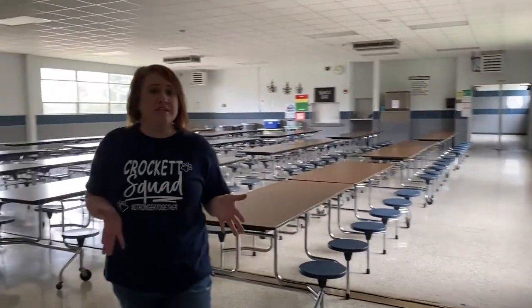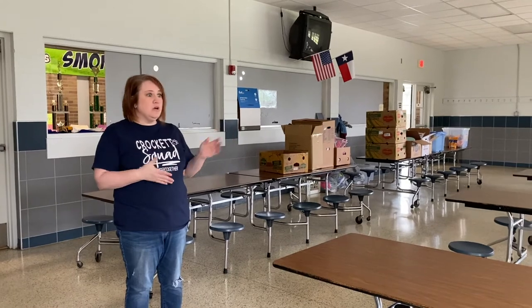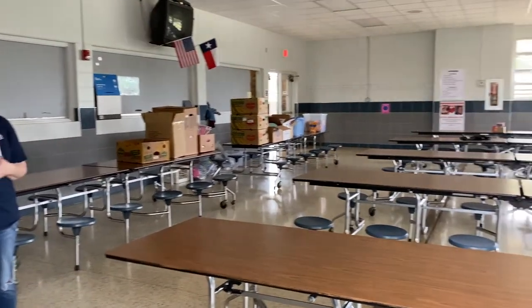All right, so as you can see, our cafeteria here at Crockett is nowhere near as big as your cafeteria at Aiken or at Justice. But believe it or not, everybody can fit in here, one grade level at a time. So fifth grade has a lunch time and sixth grade has a lunch time. This is where you'll come to go through the line and pick up your lunches every day, and your breakfast too if you come to have breakfast with us.